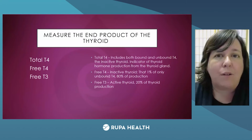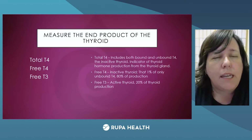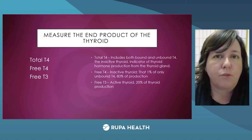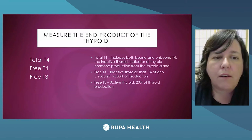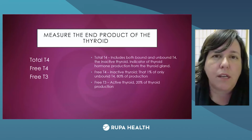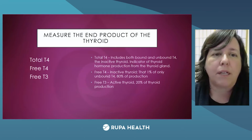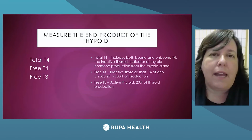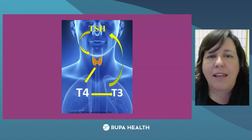Total T4 is bound and unbound. There are some really interesting patterns that you can see with looking at total values as well as just free levels. So I made sure I pulled a few of those. I think that if you had to choose, obviously we would just choose our free T4 and free T3. But when you have someone with many more clinical pictures of oddness thyroid-wise, you're going to want to maybe pull those T4s as well as totals.